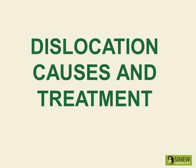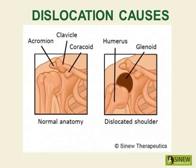Dislocation causes and treatment. A dislocation is a type of joint injury where the end of the affected bone is forced from its natural position. While the hips, elbows, knees, ankles, fingers, and toes are all subject to dislocation, the shoulder is the most commonly dislocated limb joint.